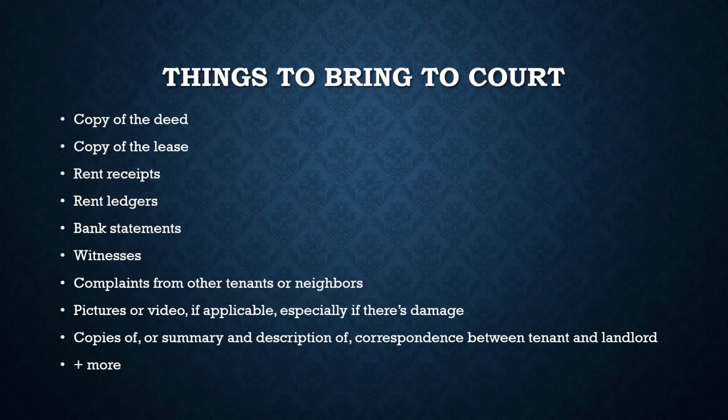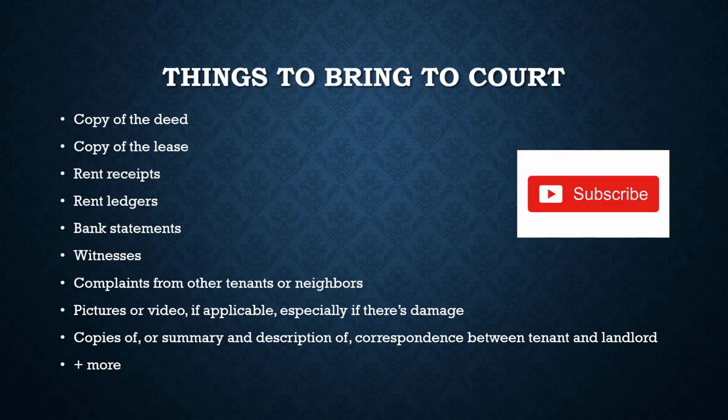Things to bring to court. Just some quick notes here. A copy of the deed if you're the landlord. If you're part of an LLC or an S Corp the property's in, you're typically going to need to bring some type of articles of organization, maybe a designated agent letter, something along those lines, to prove that you have ownership or the ability to represent the owners.